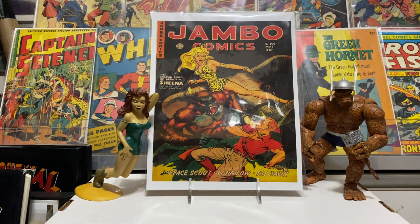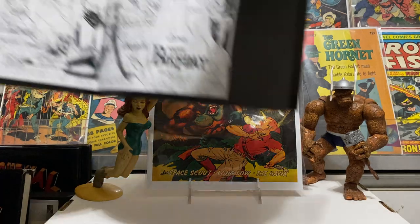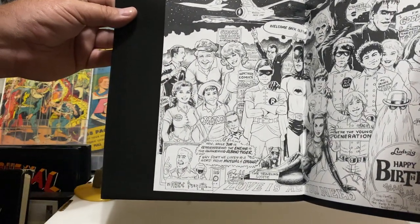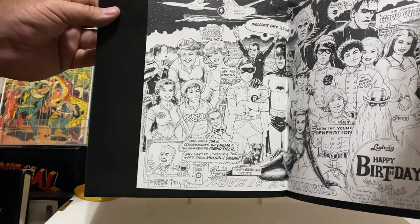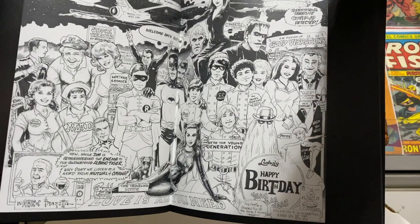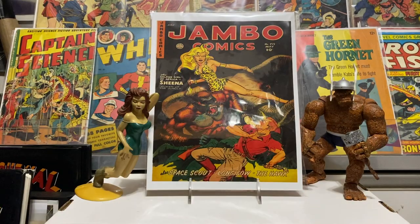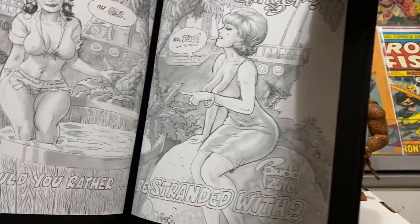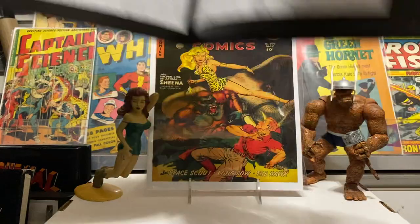Let's see what else. Yeah, here's a cool picture. Everybody from Gilligan's Island and Batman. The Munsters, the Addams Family. So, yeah. Ginger or Marianne? That was very cool.